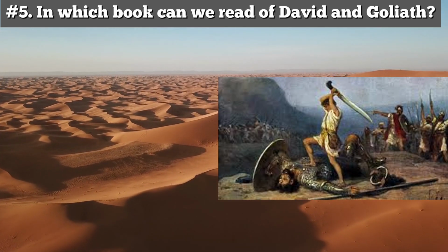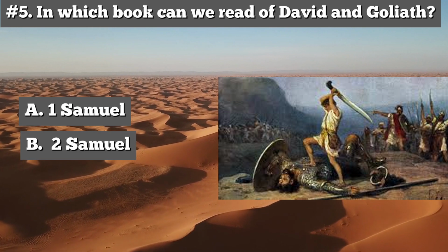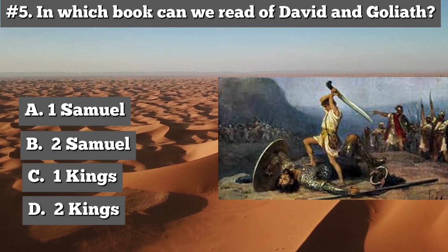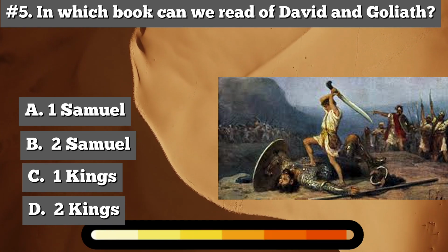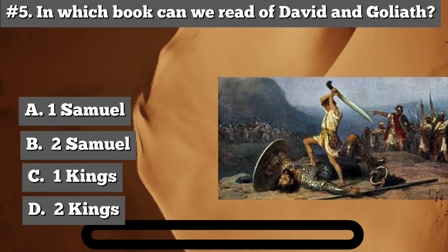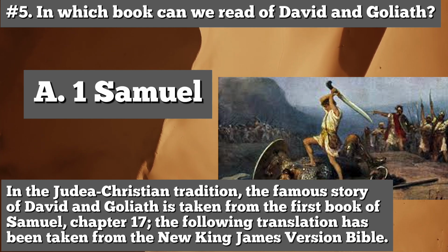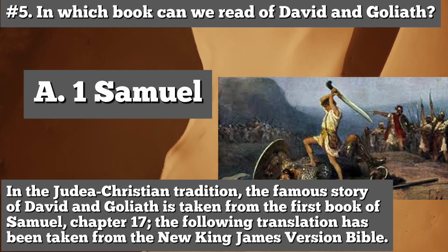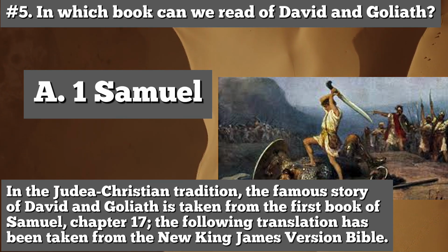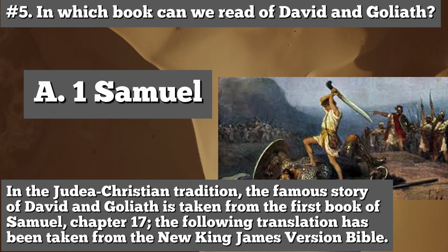Number 5. In which book can we read of David and Goliath? A. 1 Samuel, B. 2 Samuel, C. 1 Kings, D. 2 Kings. A. 1 Samuel. In the Judeo-Christian tradition, the famous story of David and Goliath is taken from the first book of Samuel, chapter 17. The following translation has been taken from the New King James Version Bible.